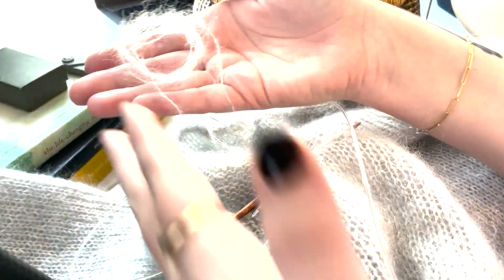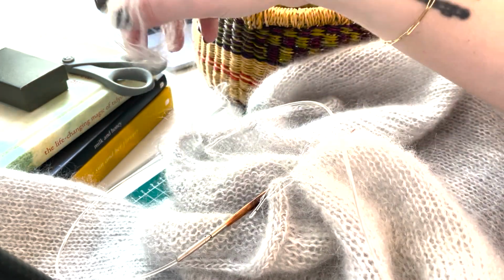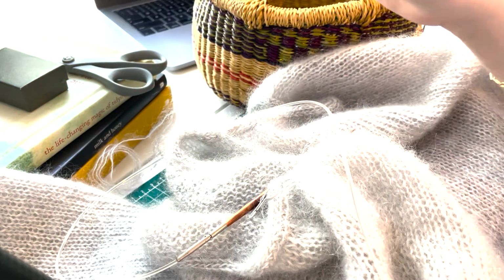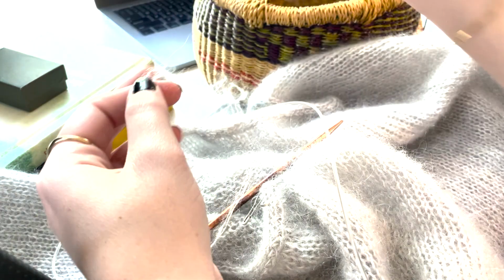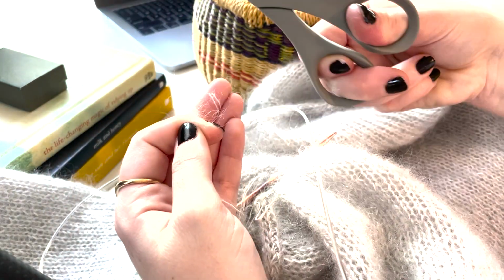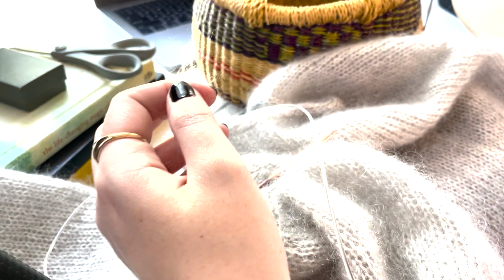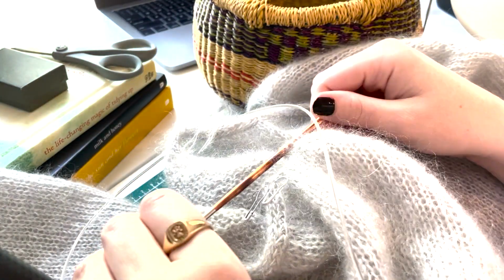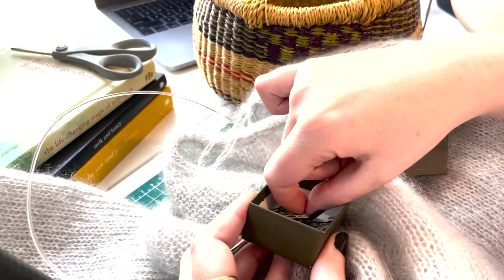So, look at it. I did it. I didn't have to split. But I am going to now break the yarn. Snap. Set that over here. Gotta tighten that. Get my needle.